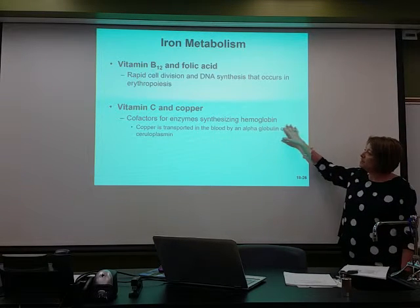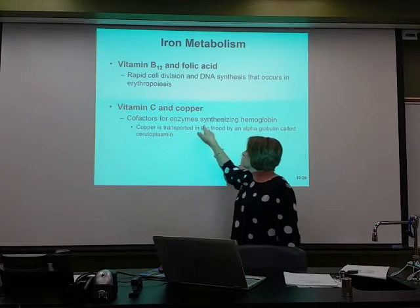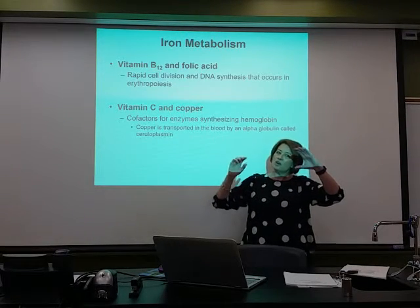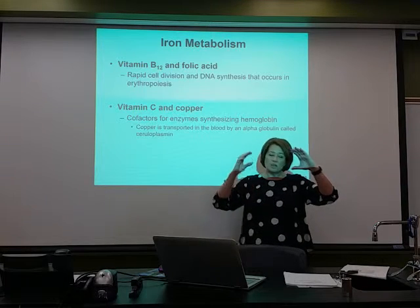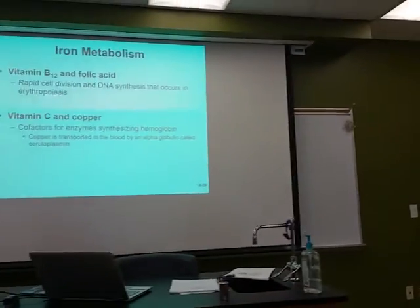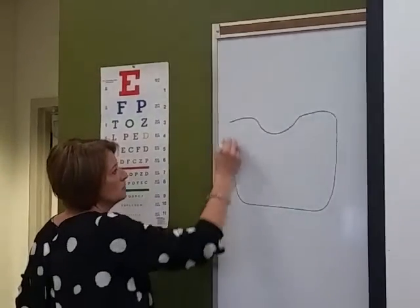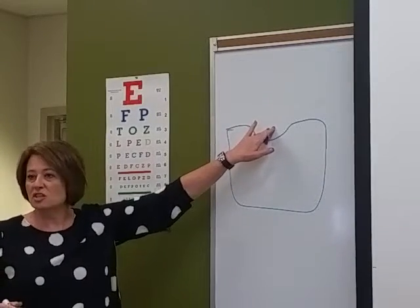Now, vitamin C and copper are going to be cofactors, and therefore enzymes. Not sure if you remember when we talked about enzymes, but the structure of an enzyme is very specific, and then there are things that can help that enzyme function correctly. So in an enzyme, if that enzyme has a particular shape, it'll only accept materials that will fit into this shape.